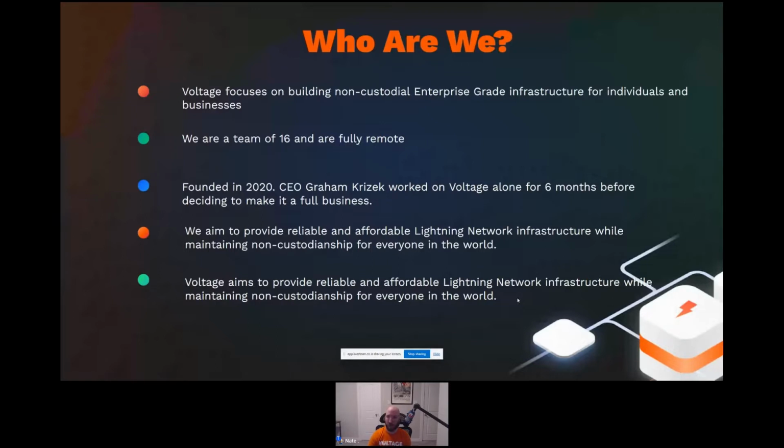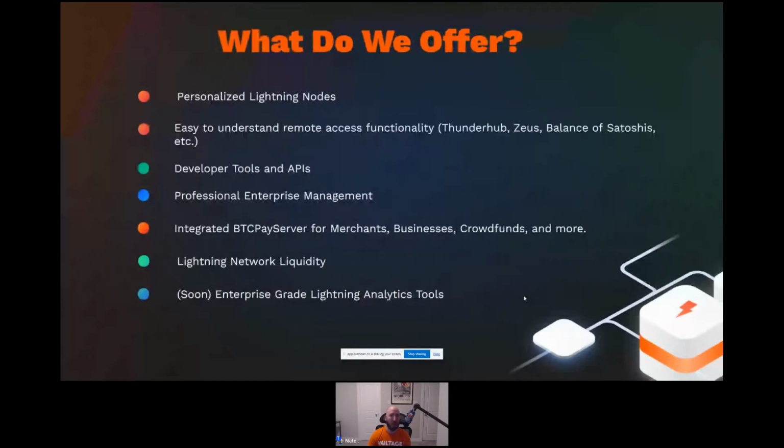And we're going to provide reliable and affordable Lightning Network infrastructure while maintaining non-custodianship of your funds. That's a core tenet of Voltage. We do not want to have any responsibility for the funds of our clients, nor do we want to see what they're doing with their funds. Voltage aims to provide reliable and affordable Lightning Network infrastructure while maintaining non-custodianship, like I said.